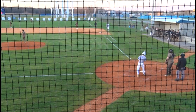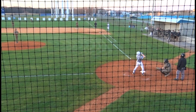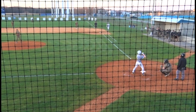Scoreboard is out. This is a brand new scoreboard. It's a beautiful scoreboard for the Tigers this year, but looks like a technical glitch. It's not working right now.